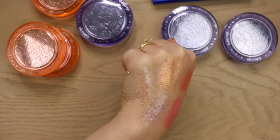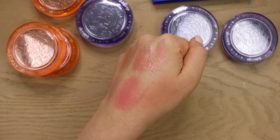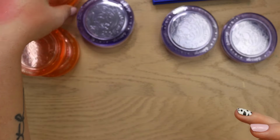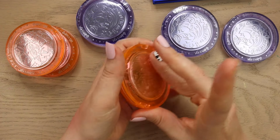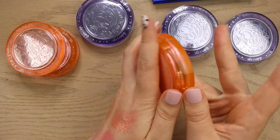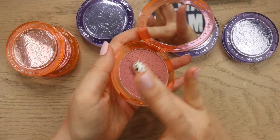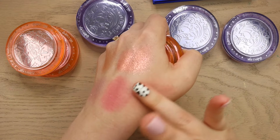So there is all of the new face products. I almost feel like I should do a little more of this blush. I don't know if you can fully see it. I was trying to give just a realistic view of what it would look like swatched out versus like super built up. Show you a little bit more.